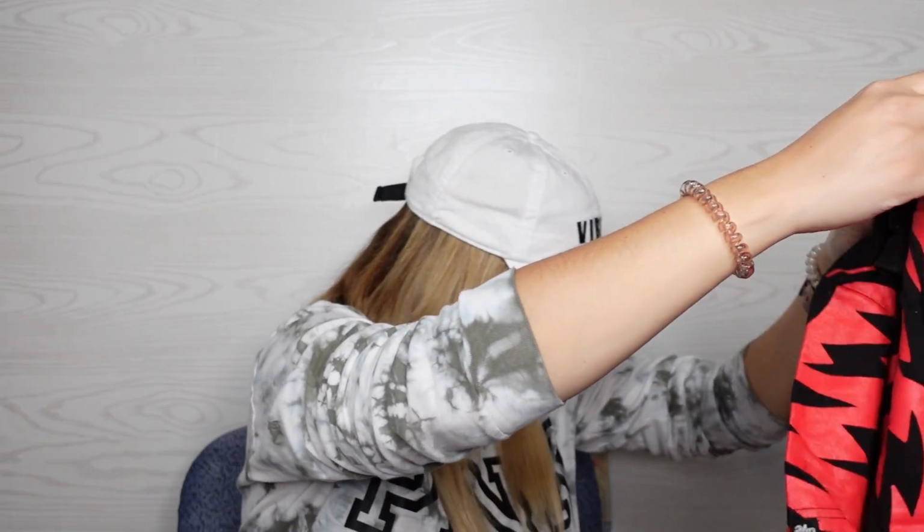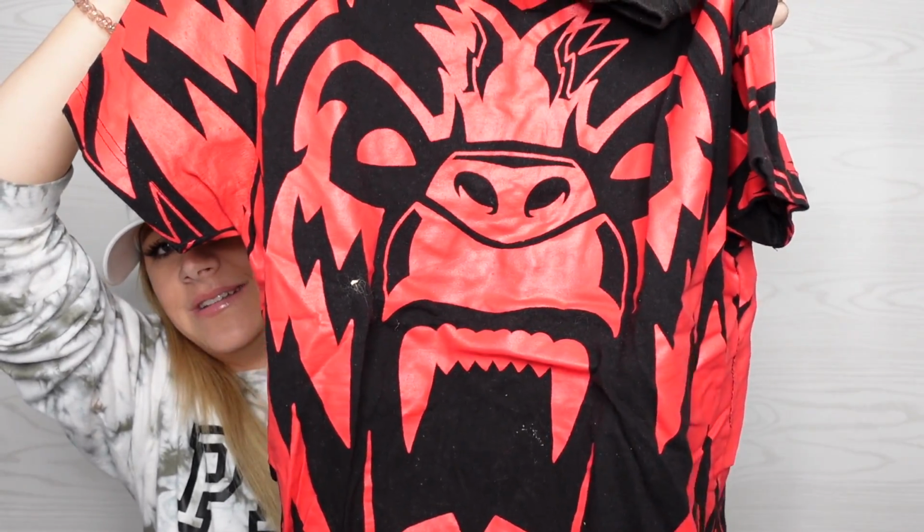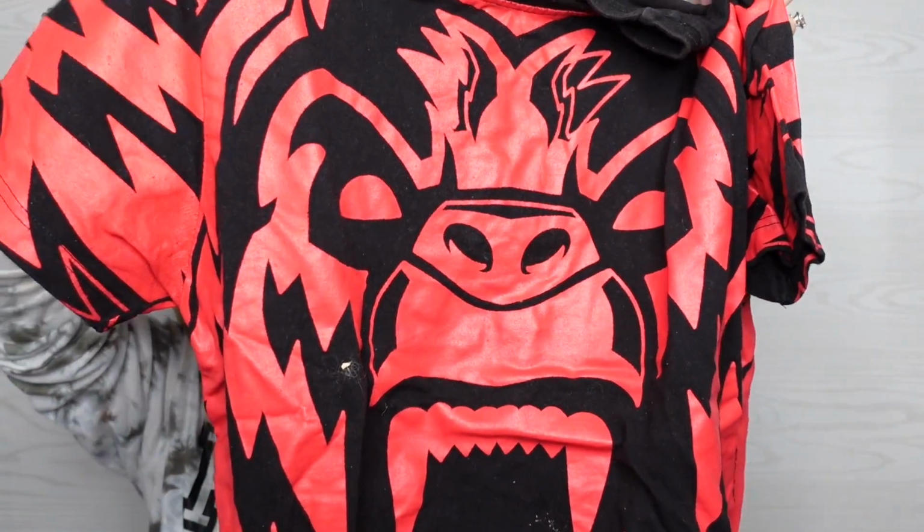Not too impressed with this box. It's a scary looking shirt. Okay, it's got a pig on it, or a bull, or a freaking monster. I don't know what that is, but that shirt's gross. There's hair all over it. Ugh, I'm so grossed out right now. All right, I need to finish this quick and scrub my hands.